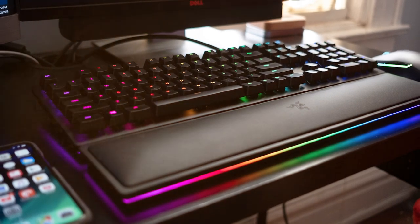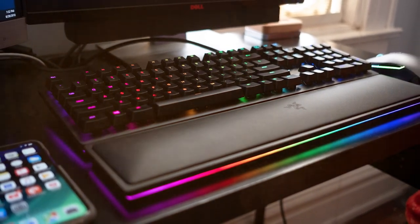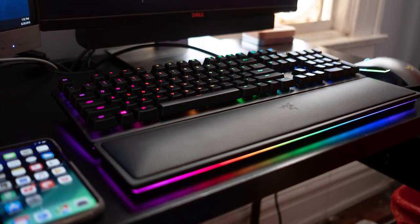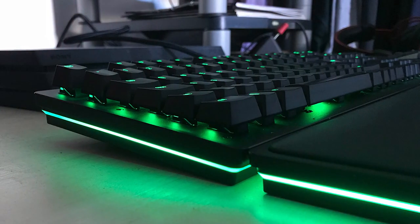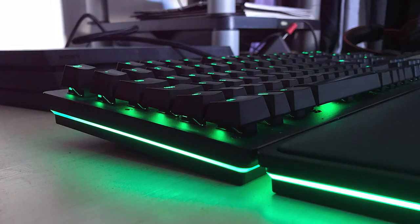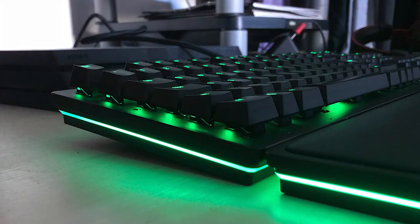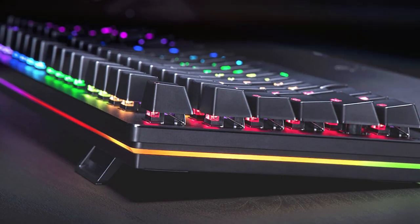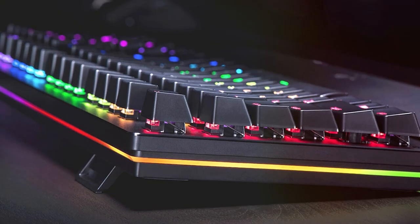The magnetic wrist rest is plush and comfortable, ideal for extended gaming sessions, and the dedicated media controls grant easy access to your music and volume adjustments. With onboard memory and Razer Synapse software, you can save your personalized settings and create complex macros. The included USB and audio pass-through ports make connecting peripherals a breeze.